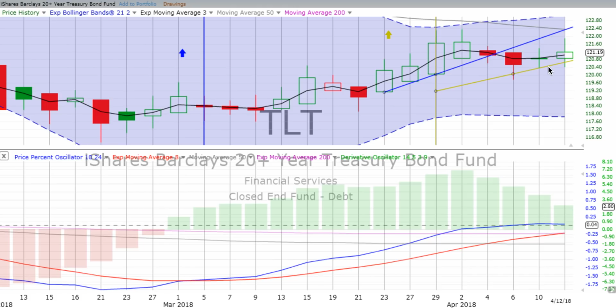Now, we do see the last 2 days, we had a doji back on the 2-day candle ending on the 10th, and this latest candle got a wick on the bottom, a larger wick on top, green open box. But again, price percent oscillator's flat, derivative oscillator losing energy on that 2-day chart. Don't have a crossover yet, but a lot of weakness, and we're getting prices really near on the 2-day chart, near that weekly trend line.